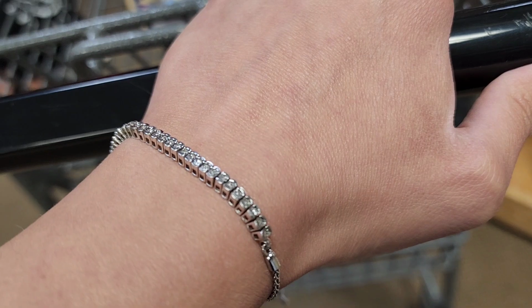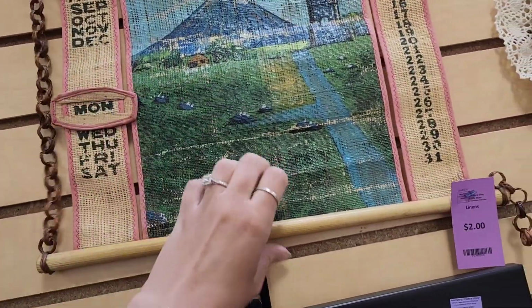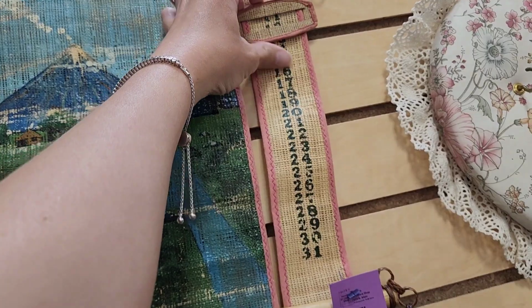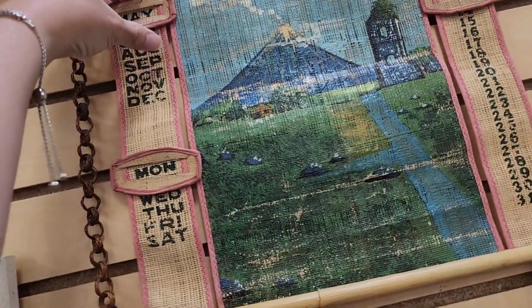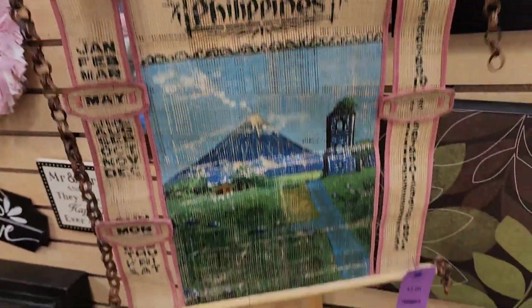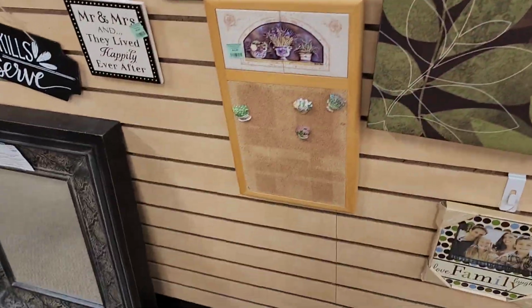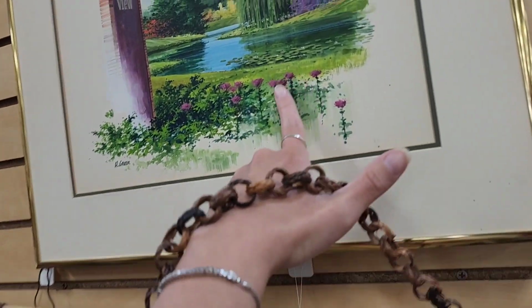Now we're in the kids section. My kids' favorite part. Now, they did have this calendar. It has the months, it has all the days, and it has the days of the week, and you can move it yourself. It's $2. It does say the Philippines on it, but it doesn't say a specific year on it. Isn't that cool? Can you change it? We'll grab this one. Even if it doesn't sell, that's pretty cool.